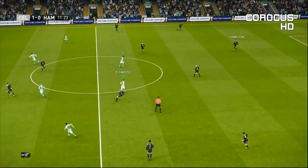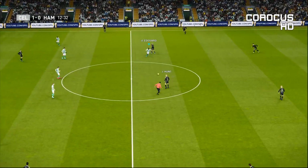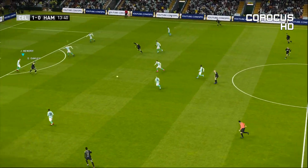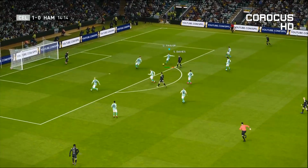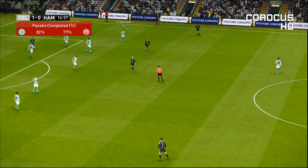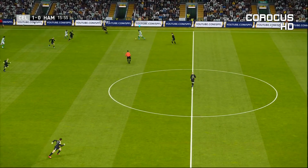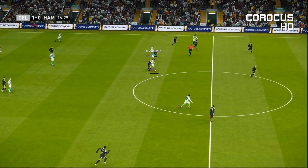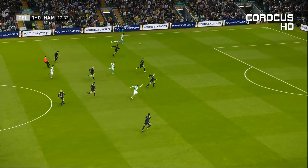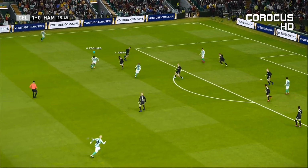Celtic take the early advantage. That intervention was very necessary. He's not going to get that. Hamilton Academical have opted to really stretch the game now. Yeah, that's pretty evident, but what's their thinking? It looks as if the opposition are happy to defend the width of the 18-yard box, trying to remove that compactness.